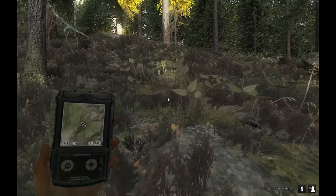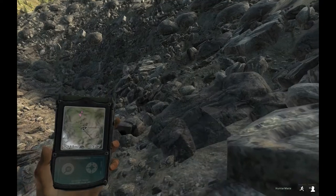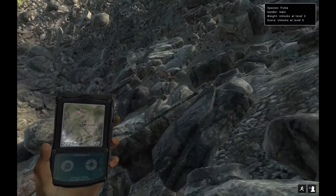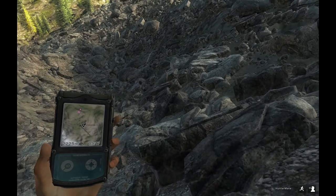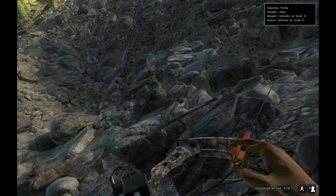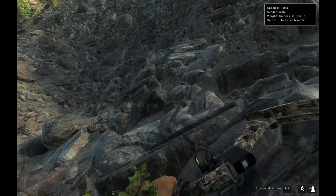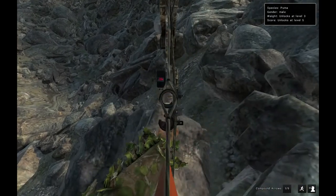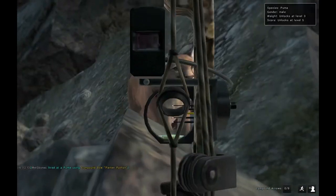The way that we found worked best was to get a call and then set up and wait for the animal to come to you, because otherwise you're going to be trying to find them for ages. At this point, we were trying to put a setup in a place, and I came across this puma that had got stuck in these rocks, which was extremely interesting for me to see them up close and actually see some of the animation.